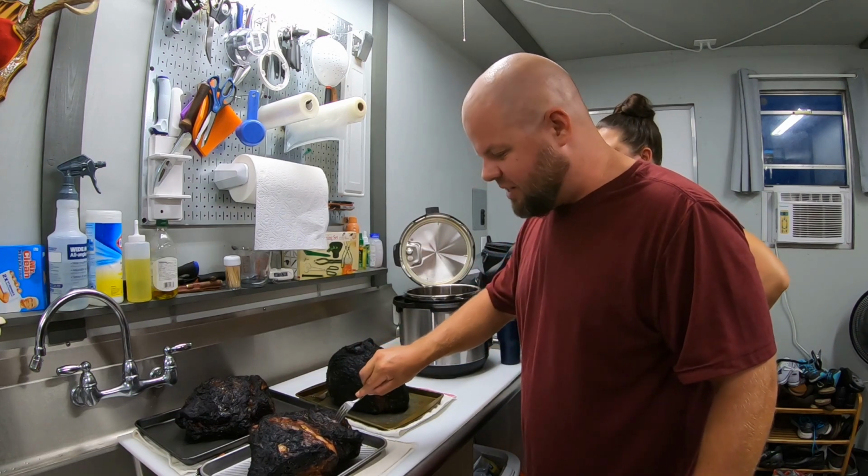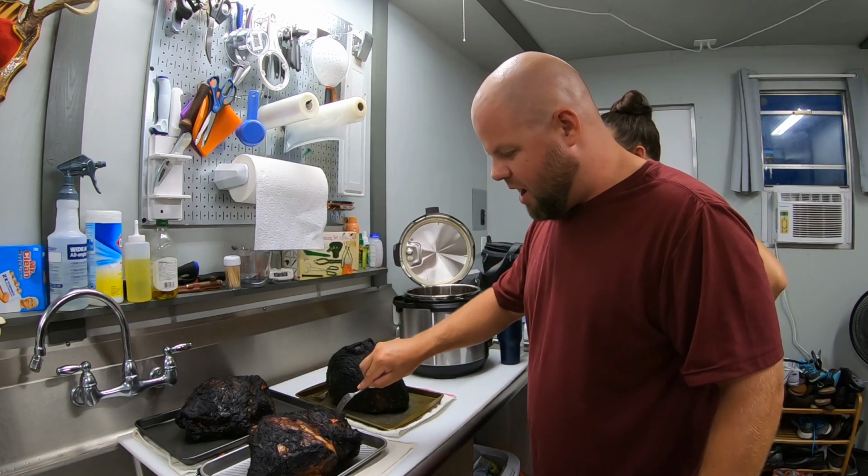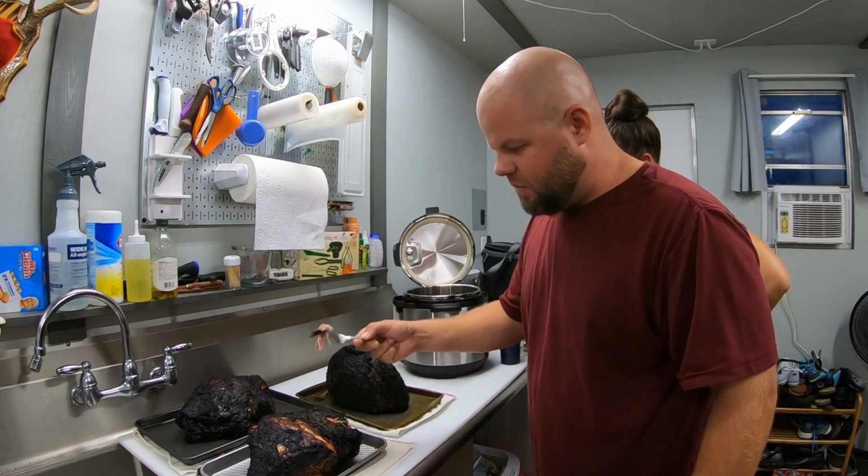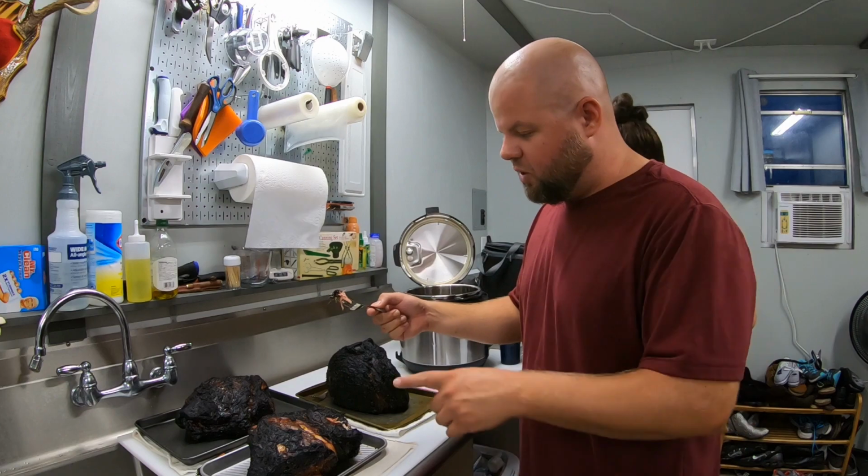I know it looks burnt on the outside. It's not. It does not even taste burnt. I mean, look, I can just pull the meat out with a fork. Yeah, it's gonna be hard to slice. It is gonna be hard to slice. We're gonna let it cool down.